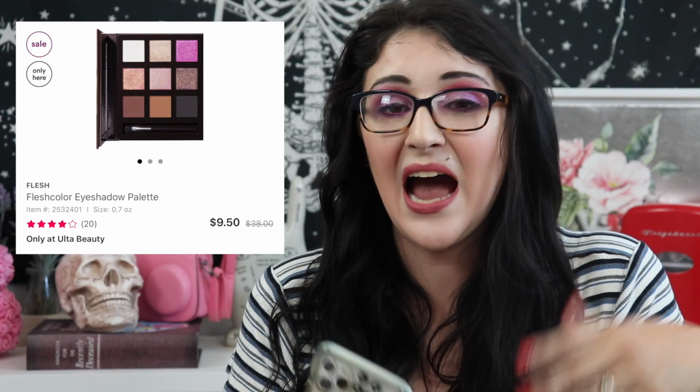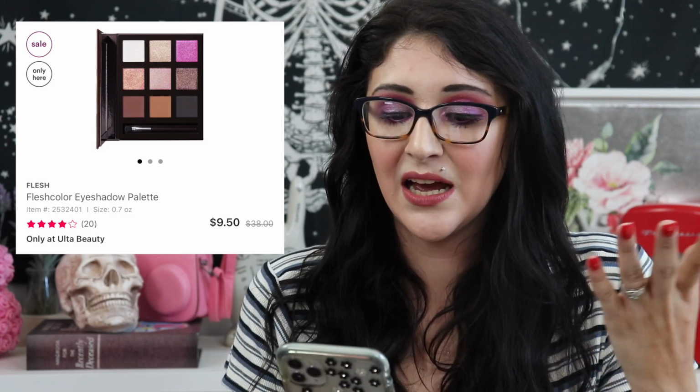I probably wouldn't take the chance on them just because you can buy these shades from so many other different companies and so many other different collections that people like. And even for affordable prices like $9.50. A lot of people have had good luck with those. It doesn't necessarily mean that it would work for you, but you have a much higher chance as opposed to just buying something brand new that you've never tried.